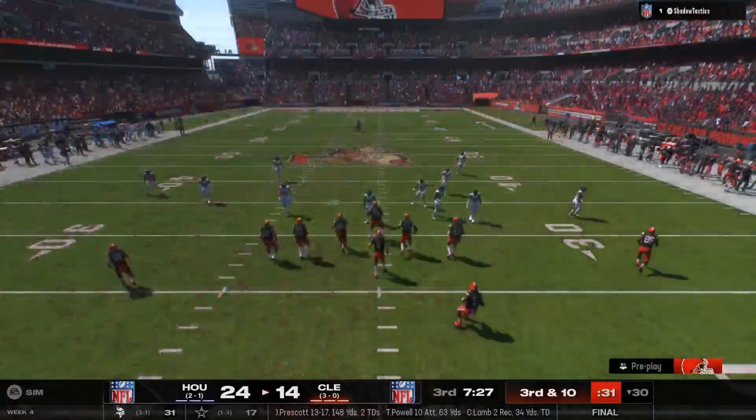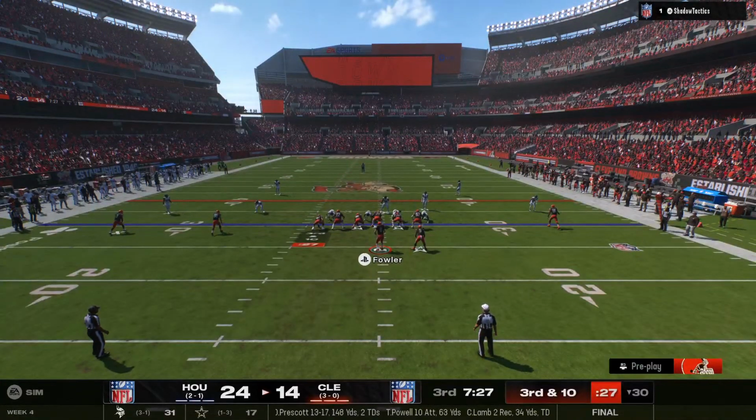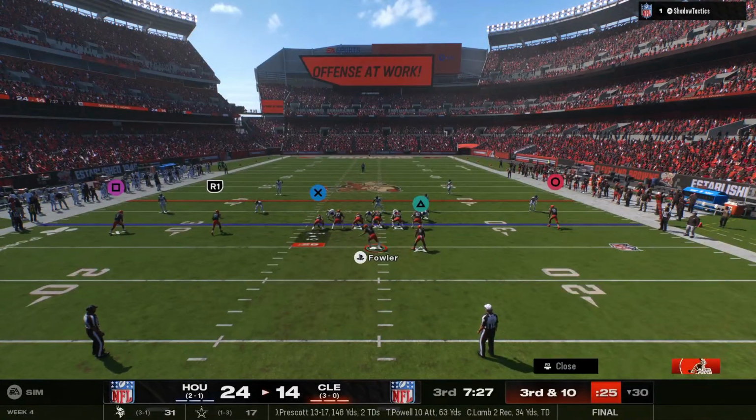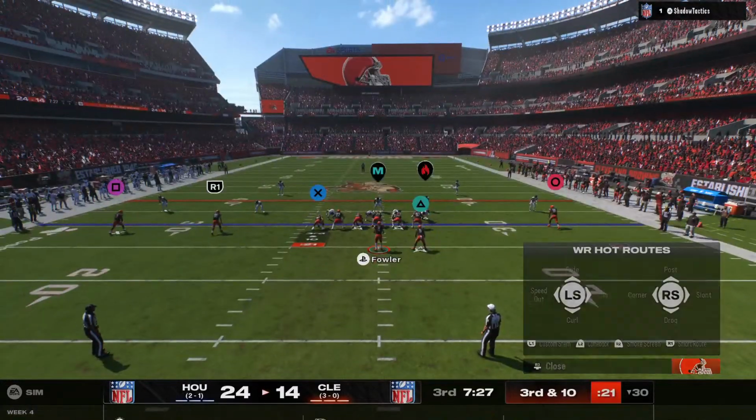So give credit up front to the defensive line. Immediate pressure early speeds up the quarterback's clock. He's got no choice than to get rid of it, probably a little bit earlier than he would have preferred.